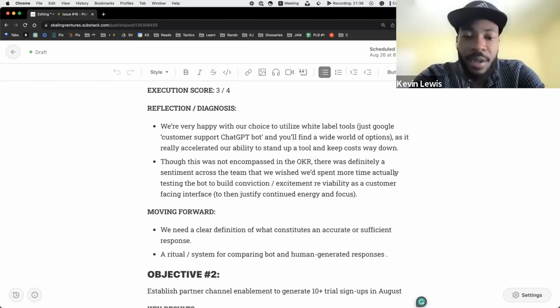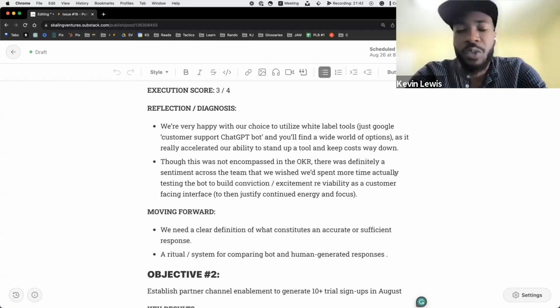Yeah, no, I don't think that part was a factor on the score, because when we did do the reflection, we did really just set out to set something up.